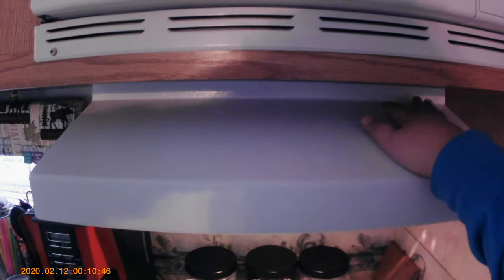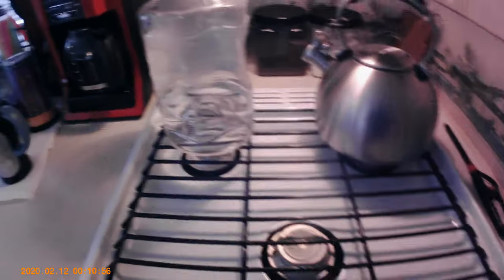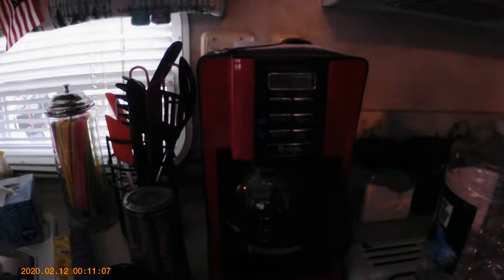This is the kitchen, the microwave, the light for the stove, the fan, and then the oven. Most of the new RVs don't have ovens, but this one does. 3-burner stove, tea kettle, utensils, straws, big sink, and a coffee maker, and a lot of storage.